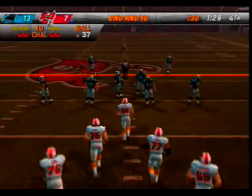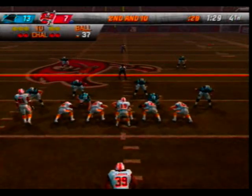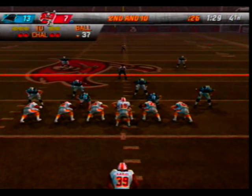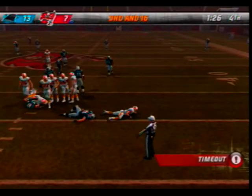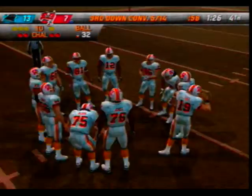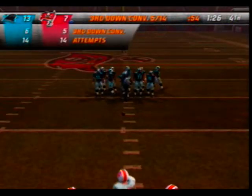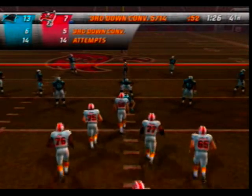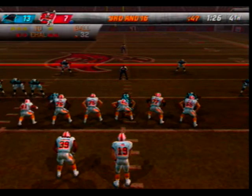Second and 10. Ball on the 37-yard line. Defense, get ready. Hold the look. Carolina comes out in their nickel package. Pressure. Timeout. They have one remaining. That's just what this defense wants. They do a good job of setting the pace and making the offense adjust to what they're doing out there. As they get ready for this third down play, we'll take a look at how they've done today.